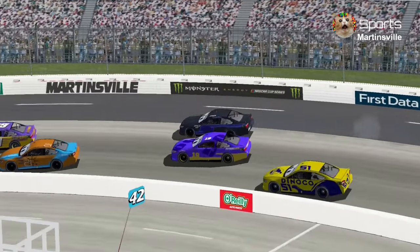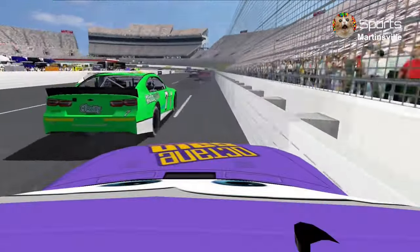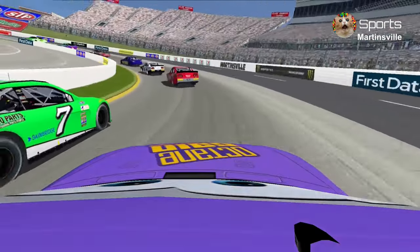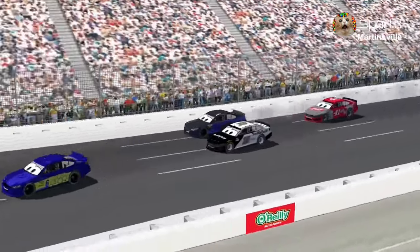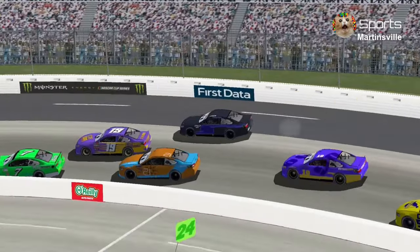Let's have an onboard with Bobby Swift, starting now. Well, there was a bunch of smoke covering him. At least he was able to dodge it. And we'll be right back for the Tach-O-Mint 400. We're under the yellow flag.